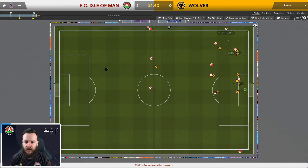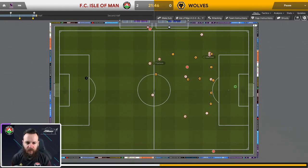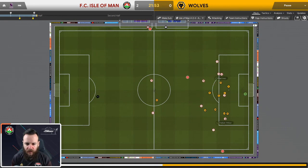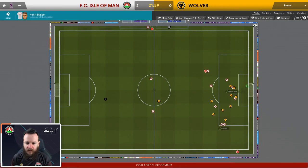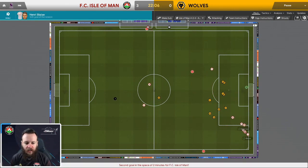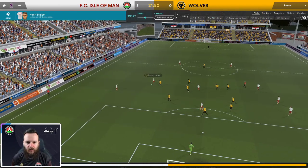Throw in, left-hand side, Carlos Andre to take. He goes long, but it's cleared away by the Wolves' defence. They are leaving one man in their own half. Everybody else is back at the edge of the 18-yard box. Yilmaz here, cut back for Blaze. Good ball towards back stick. It's actually worked its way in. It's curled pretty viciously, it must be said. He scored a total fluke, apparently, but his 2nd goal of the episode and 16th of the season.